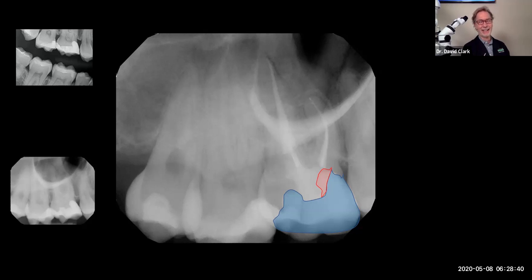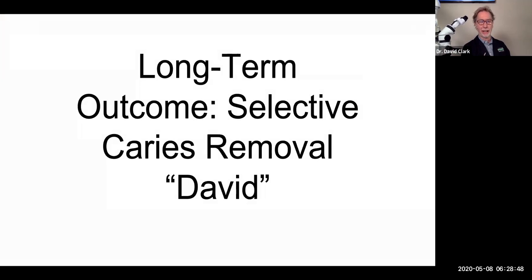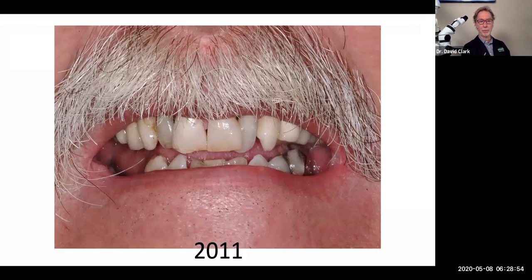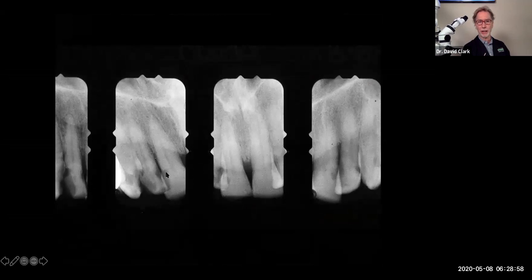Thank you. Yeah, these are the cases where you go, oh, we've got a problem, right? We have a problem in our profession, right? So anyway, now let's look at a brighter picture. Here's David, who came into my practice. This is when I just started practicing caries retention. So he's got decay basically into the pulp chambers of every tooth.